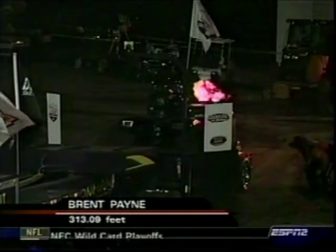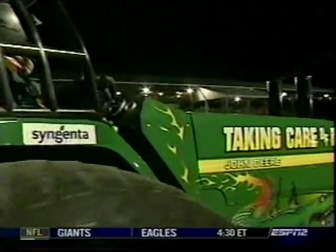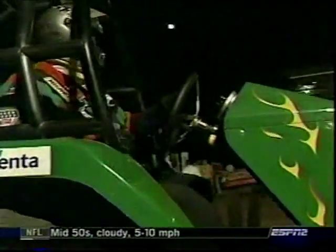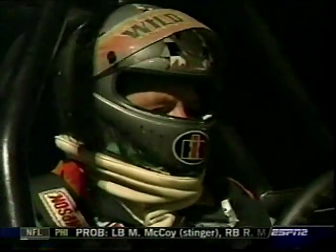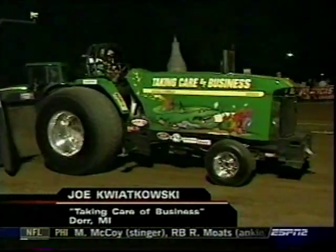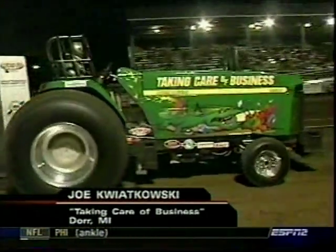His pull-off's going to get tougher and tougher to win as we go, as the flames shoot out with that excess methanol down inside the engine, igniting toward the end of that run. It's amazing how quickly methanol ignites and doesn't vaporize. It just instantly ignites compared to gasoline. That's it, and you don't always see that flame. Joe Kwiatkowski taking care of business.